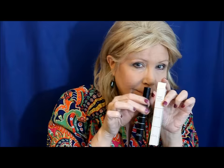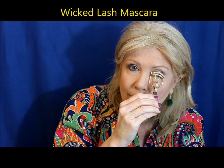This is the Wicked Lash Mascara, another award-winning product, and this gives you big old honking lashes. I always curl my lashes first, and you're going to see it's a nice big brush. It's a usual typical kind of brush. It's not one of those big rubbery things.